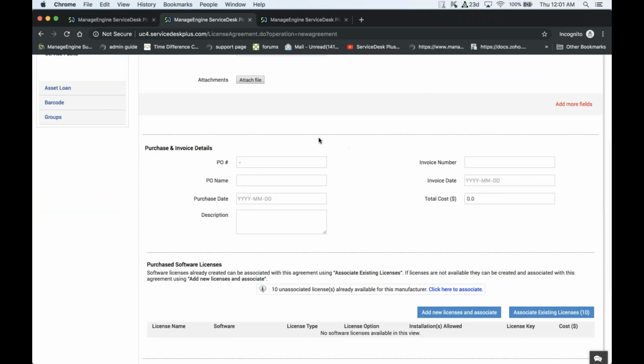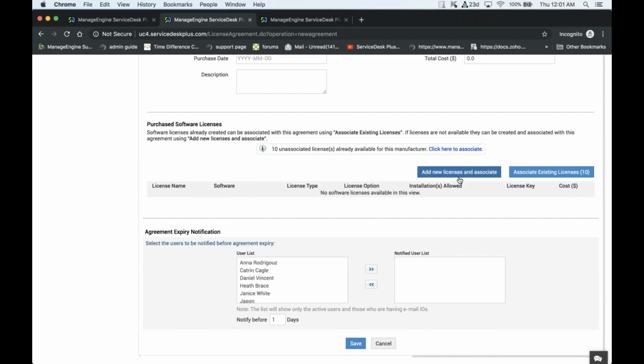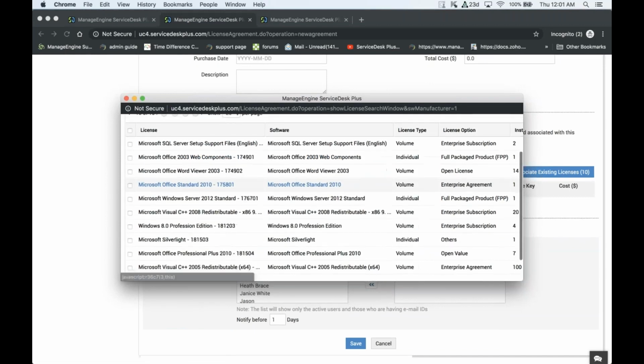All right, I can provide the purchase details. So if you've got a purchase order that is used to procure this agreement, I can provide the data of the purchase order. All right, add new licenses and associate them to an agreement. So this is where I can click and associate existing licenses to an agreement. So that way I can keep the agreement renewed.